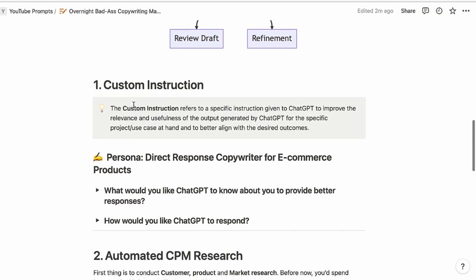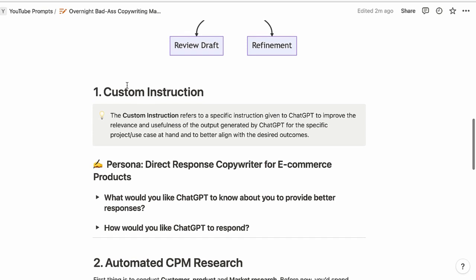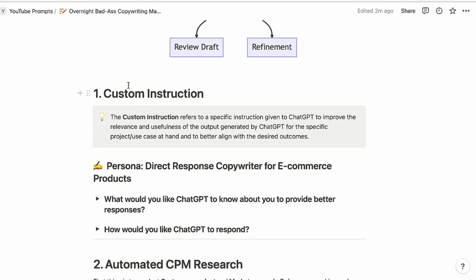Now the first thing, as I've stated here, is the custom instruction. Now here is the thing you want to understand. You see, ChatGPT is actually an amazing, awesome artificial intelligence chatbot, but the thing is, it was trained on publicly available data and everybody is using this same ChatGPT. So it is more like a general purpose chatbot. But in our case, we are looking for something that will give us more specific response or output.